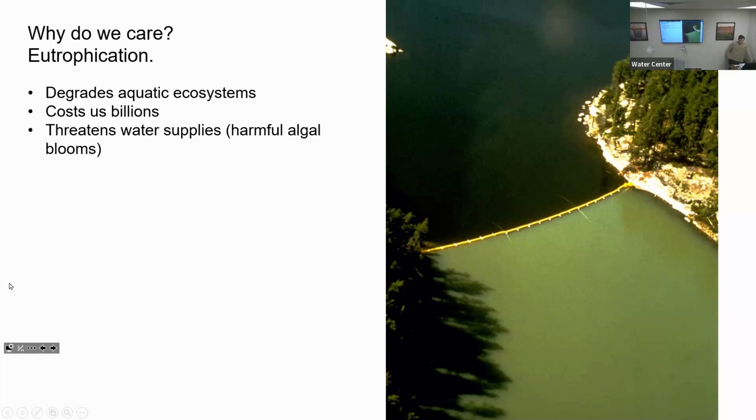So eutrophication, at a very broad, sweeping scale, degrades aquatic ecosystems, which is in itself pretty bad. It costs us billions. There are estimates in the U.S. that it costs north of $2 to $3 billion annually as a conservative estimate. It threatens our drinking water supplies and also threatens other things like fisheries.